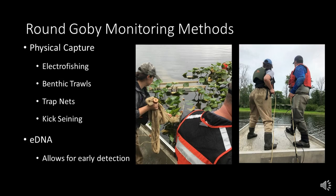But another method of tracking the movement of round gobies is through environmental DNA, which is shortened as eDNA. So environmental DNA comes from cells that are shed by all living things in an environment. And all of those cells have the same DNA as the organism that shed them. So the eDNA can be used to identify who those cells came from. This makes eDNA a really good tool to use for early detection of round gobies because we can identify their presence even if only a few individuals are in the area.